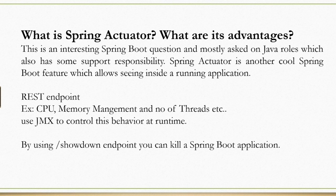It's important to secure your Spring Actuator endpoints because it exposes a lot of confidential information and a potentially dangerous one too. For example, by using the /shutdown endpoint, you can kill a Spring Boot application.